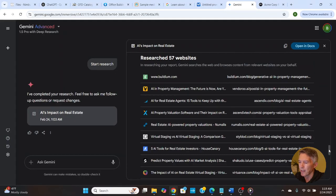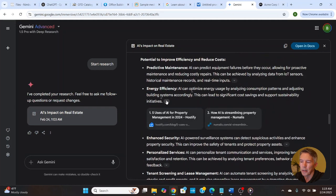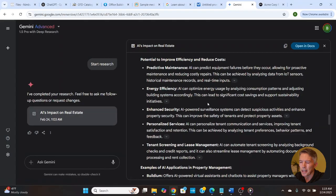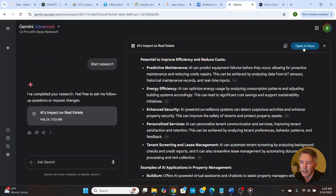And the report references the sources. So if you want to learn a little more about a point, you can go straight to the source. Speaking of sources, deep research reports can be an ideal source for NotebookLM. You can upload the report to a Google Doc or copy it into your own document, and you can use that as a great foundation for a notebook.